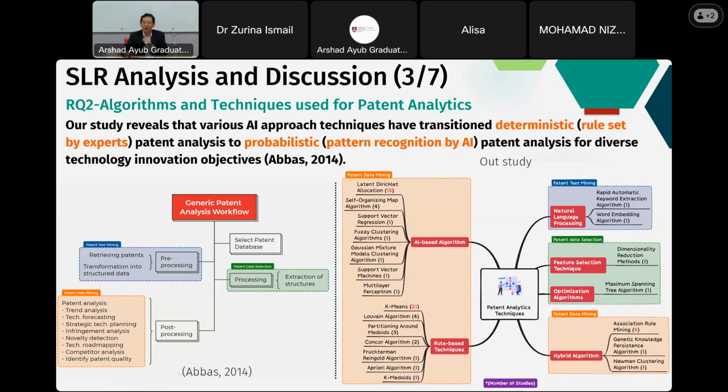And of course, I am not recommending making this a research topic, but we are planning to do it with some others who are interested in patent applications, which will be useful to do the patent analysis with the deterministic approach and the probabilistic approach.